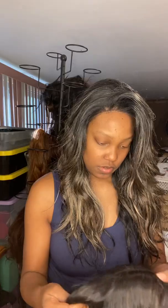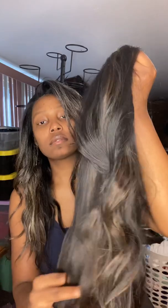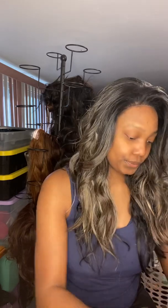So I've already cut the lace on her, and this is what she looks like. Beautiful, like 1B color with brown highlights going through the whole wig. I think she's just a stunning color. I love 1B30s on me.